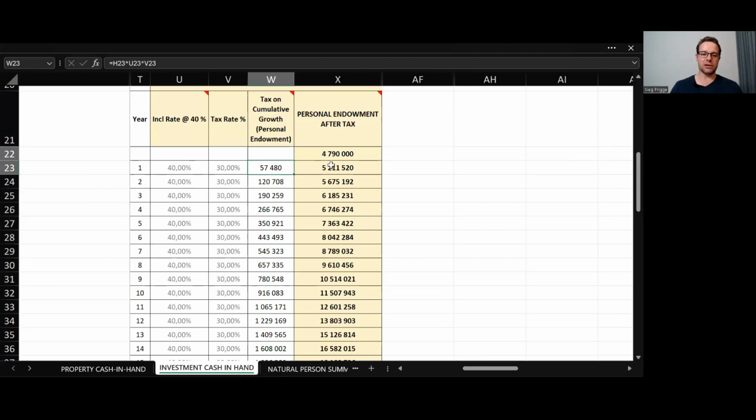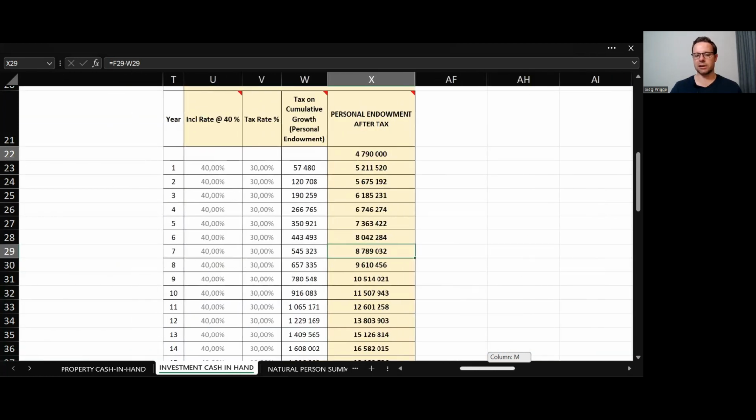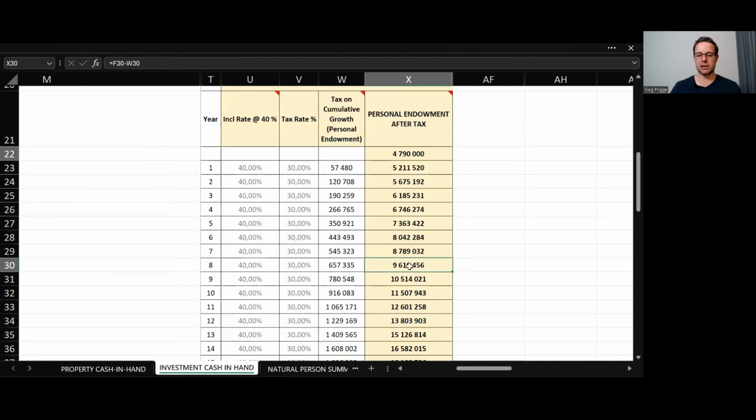calculator, I've built in the tax amount here, and then it deducts the tax every year that gets accumulated. So we get a snapshot of how much money you will have after tax if you had to pay out the endowment, pay out the investment yourself. So let's look at after 8 years, for example, you should have had 10.2 million if there was no tax, and now after 8 years you'll have 9.6 million due to the tax. So we're going to use the after-tax figures when we take this and compare it to the property investment, or having to buy the property instead of doing this investment, and we'll look at the outcome just now.